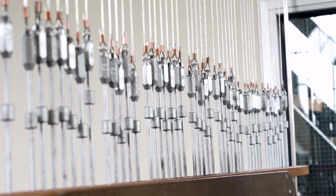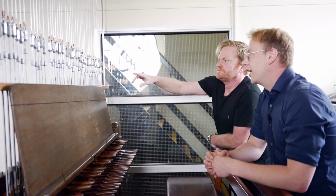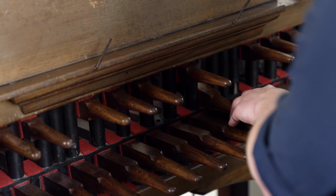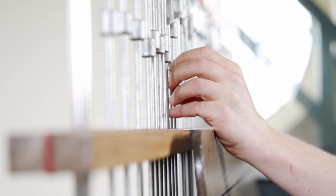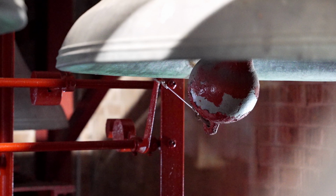You notice up here we have these turnbuckles. This is obviously a purely mechanical instrument, so when it gets hot and cold, everything changes size a little bit. And so to make sure that we can play the instrument sensitively, loud or as soft as we want, we use these turnbuckles to adjust in a very small way the distance between the clapper that sits inside the bell, that hits it to make the sound, and the actual bell.